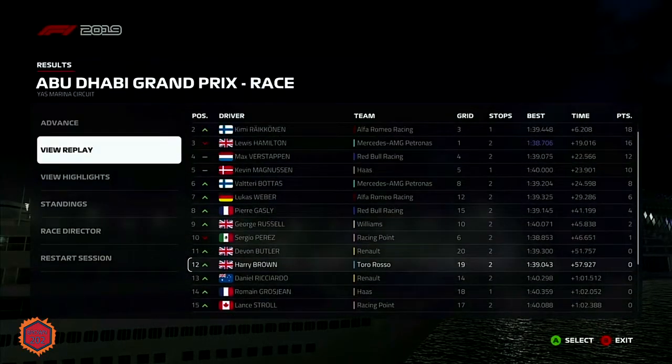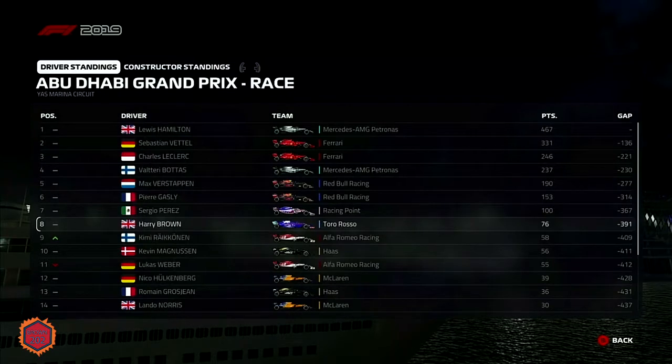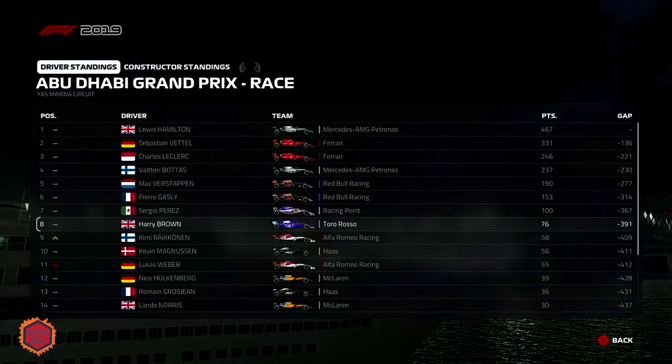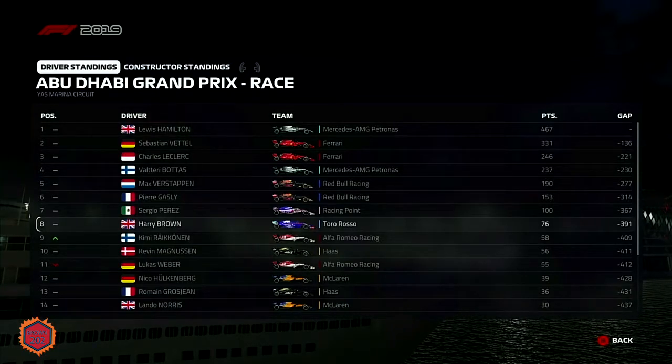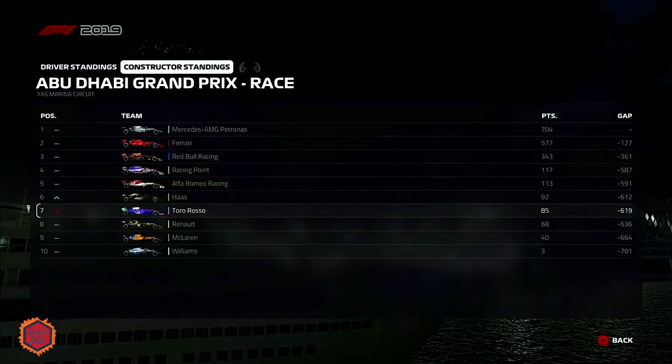Sebastian Vettel finishes off the season with a win. Kimi Raikkonen getting on the podium, so he did very well. Like I was saying, so many good races this season. That race in Italy, podium in Italy, that race in Singapore.